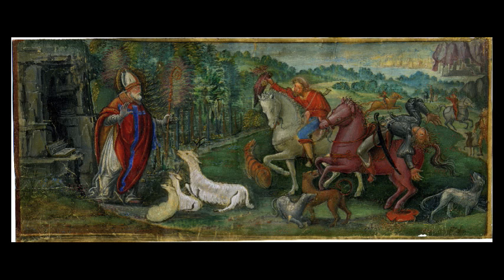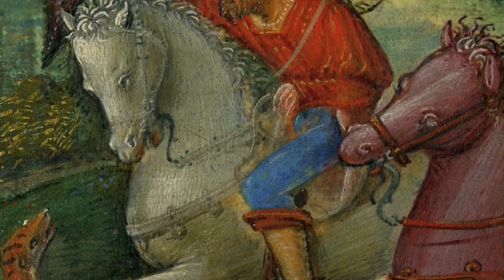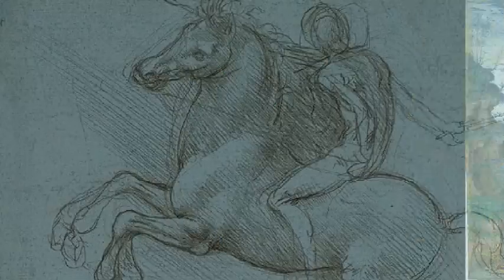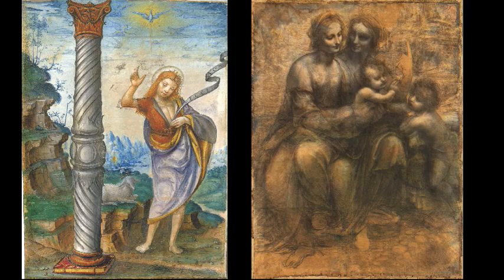detail. At the same time as Simon Benning, in Italy, in the north, there's an artist called the Master B.F. He's called this because he signs a miniature in the Morgan, B.F. We could call him, though, the Leonardo of manuscript illumination. Look at his horses. They're inspired by Leonardo's drawings of horses. And his St. John the Baptist is a grown-up version of Leonardo's baby John.